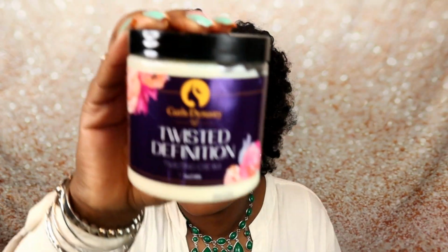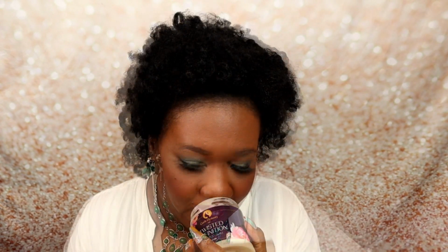So I used a generous amount of this, and then I followed up with the Curl Dynasty Twisted Definition Twisting Cream. It is also 8 fluid ounces, and it has a bit of a smell to it too. It kind of smells like a cross between the shampoo and the conditioner. This is applied to slightly damp or wet hair. Apply to sections of hair, twist, and allow hair to air dry.